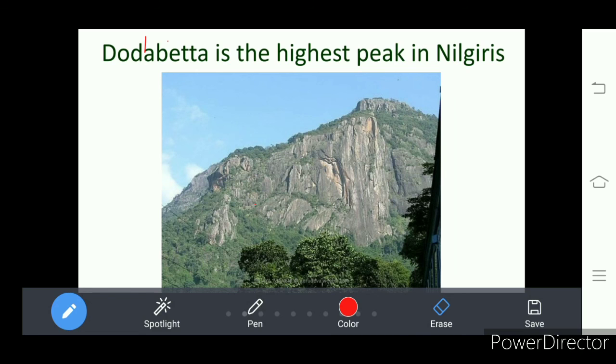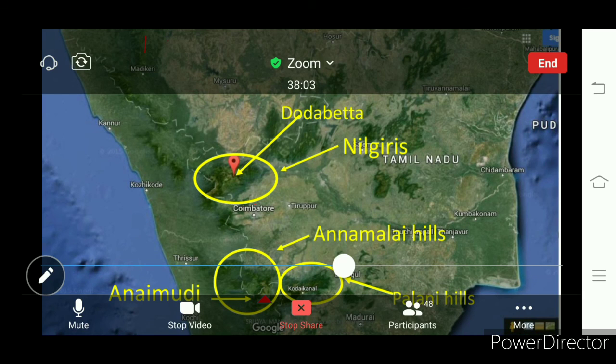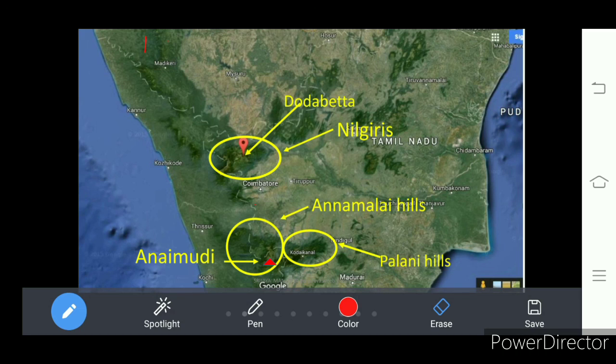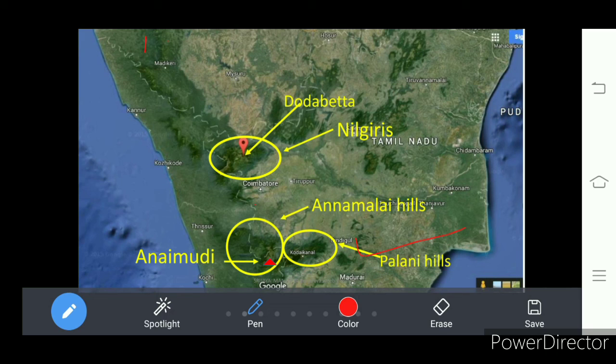These are called by different names. In Tamil Nadu, these are called Palani Hills. Look here, Palani Hills in Tamil Nadu. Which one? Western Ghats. And Anamalai and Cardamom Hills. This is Anamalai Hills here, that is in Kerala, and Palani in Tamil Nadu. Then Cardamom Hills in Kerala. Anaimudi here is the highest peak in South India.